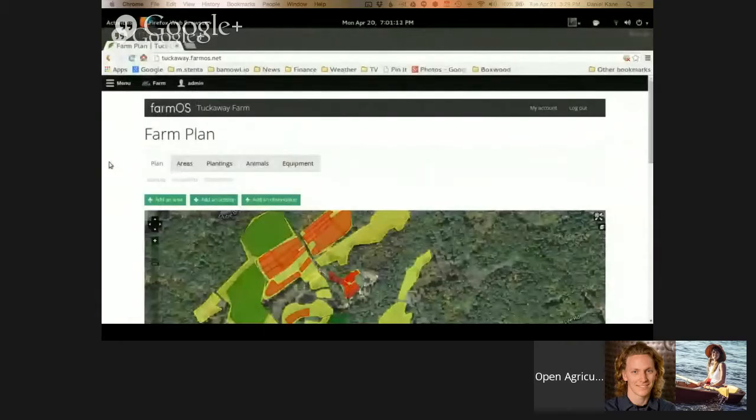I can see that. Okay, so this is Dorn's farm, and it's worth noting that I'm logged into this from my computer, while at the same time Dorn is logged into it at his computer. Multiple users can use it at the same time. It's basically a website, so it operates on all the same basic rules of that. I'll talk a little more about architecture later.